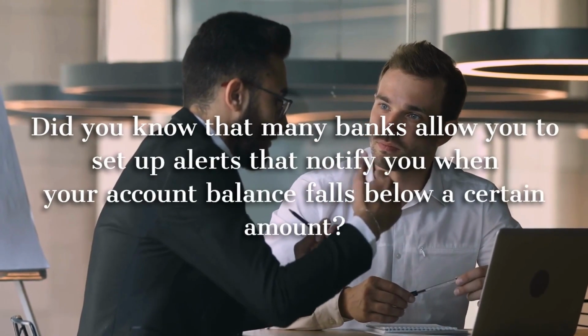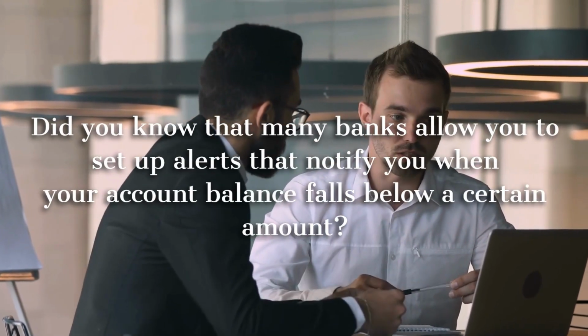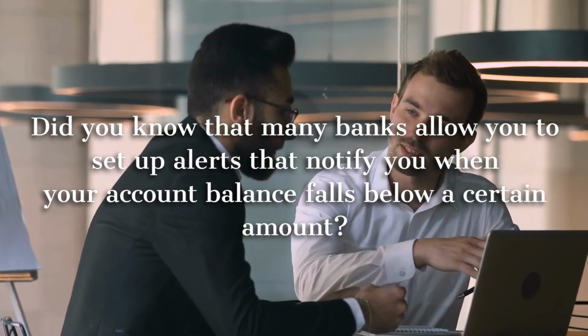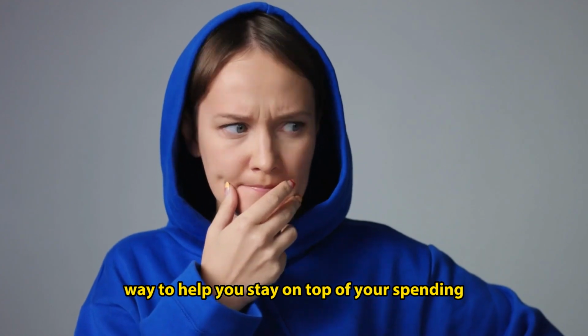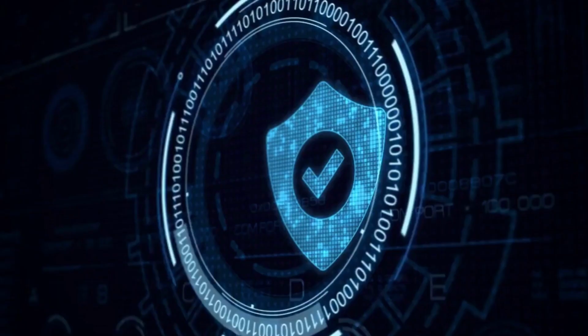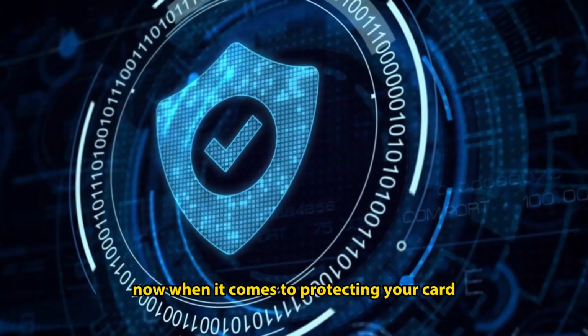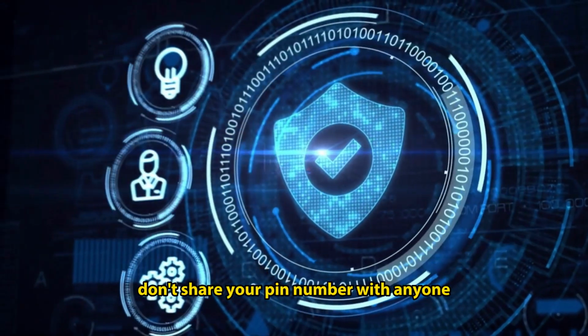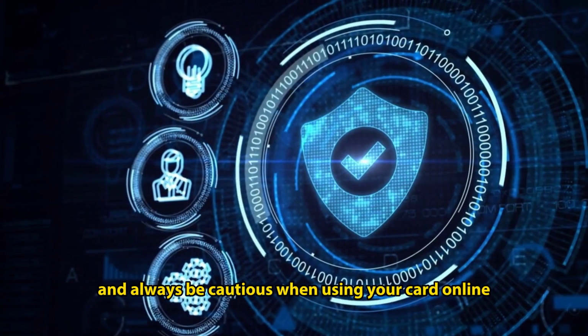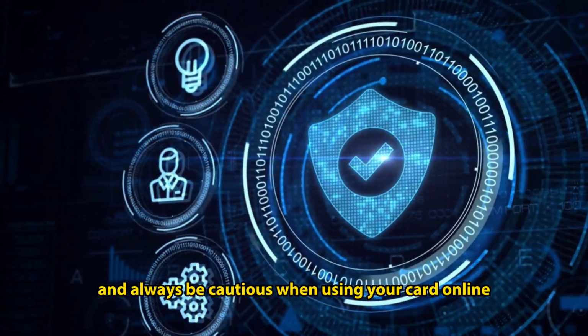So make sure to check your account balance regularly to ensure you're staying within your budget. Secondly, did you know that many banks allow you to set up alerts that notify you when your account balance falls below a certain amount? Yep, it's true. This is a great way to help you stay on top of your spending and avoid overspending. Now, when it comes to protecting your card and your card information, you'll want to be extra careful. Don't share your PIN number with anyone, and always be cautious when using your card online.